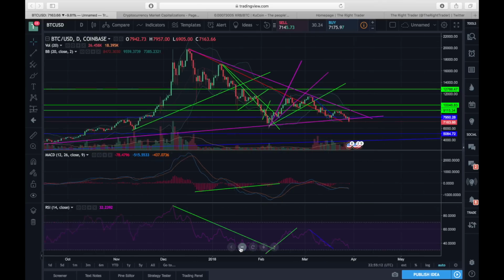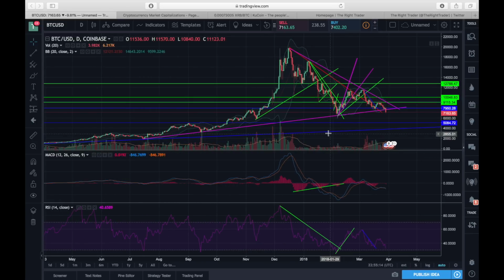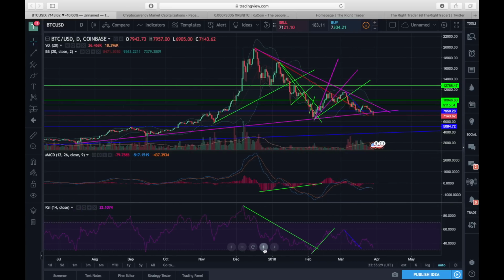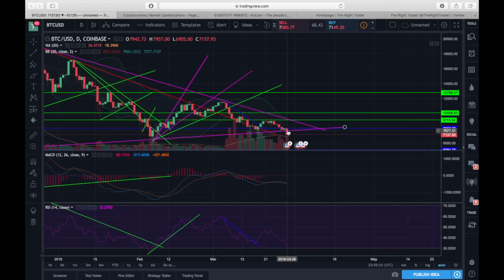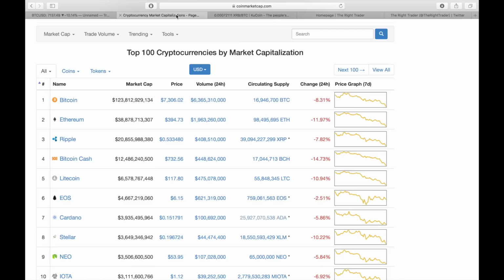I can go ahead and zoom out a little bit more so you can see our blue uptrend line over here and our $5,000 support level. Those should be the next two stops at this point. We will have some support as well near $6,000, but I think that we're in for a pretty big flush here. That is really going to clear out a lot of this lingering weakness. Definitely a clean break below the uptrend line. I'm going to get back to all this in just a second.